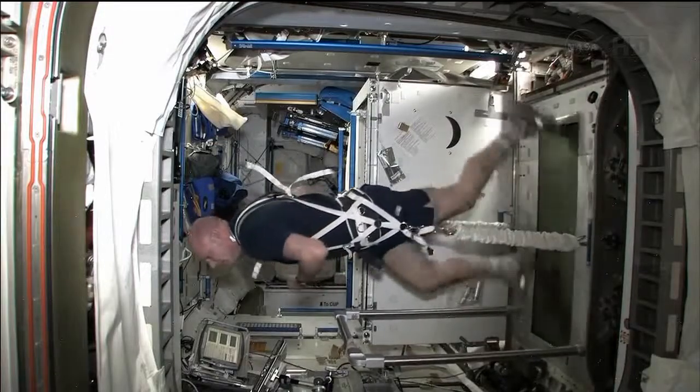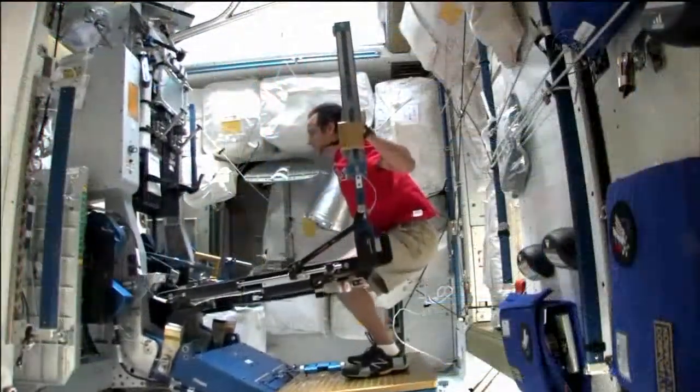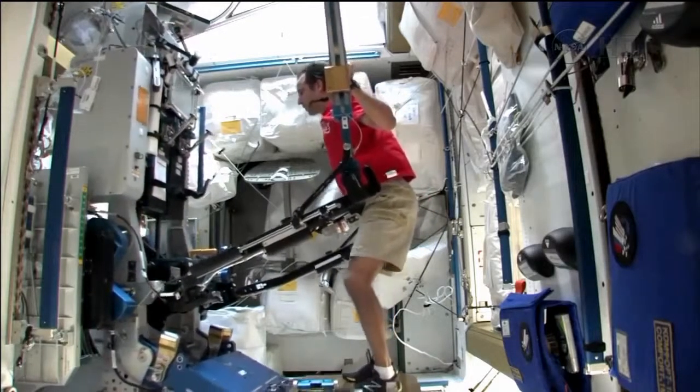First experiment is looking at an investigational product. We're looking at a new molecule that has some very interesting properties in muscle wasting, and it counters muscle wasting diseases. So it's of interest to us, and it's of interest to NASA.